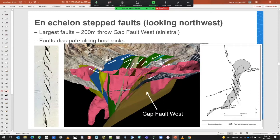So these are just some of the major faults. These are not all the faults. This is probably the best analogy. This is my brother-in-law's ceiling at a Christmas lunch about a decade ago.